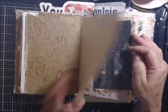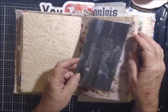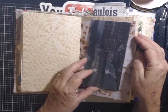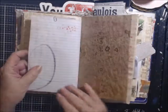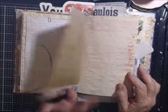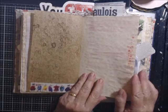And same here. This is just fastened in with a paper clip, and it's one of the long vellums with just a spooky scene in a big mansion. Kind of looks like an insane asylum to me, but I don't know. And then just some stenciling and watercolors, and I put some washi tape down across the bottom.